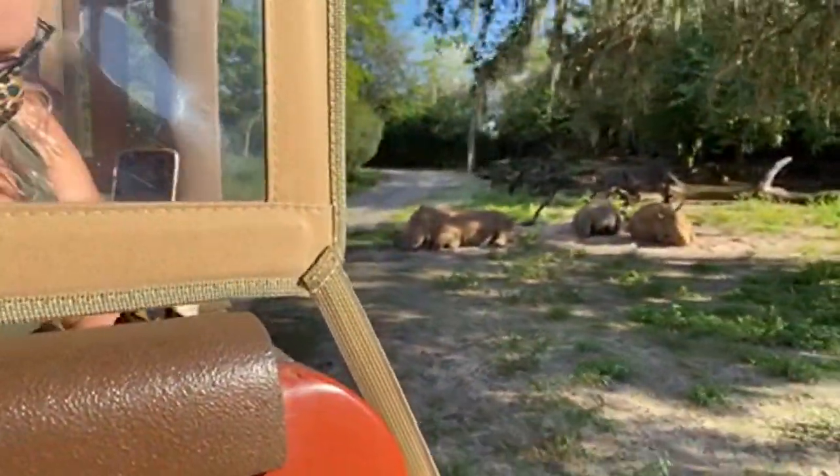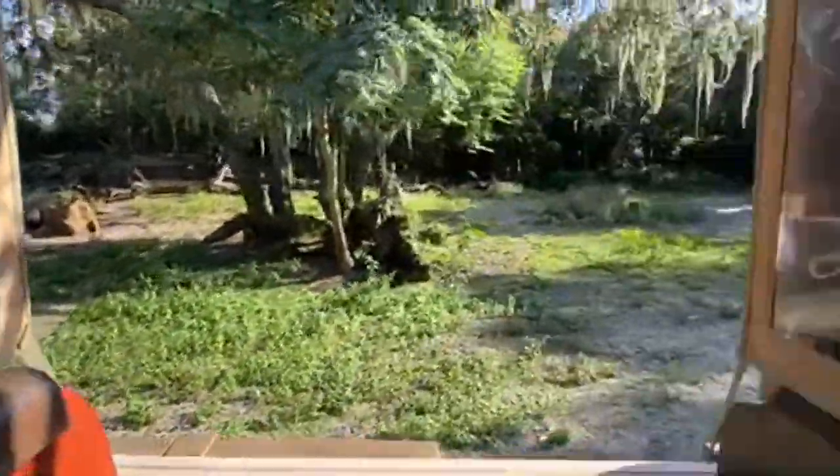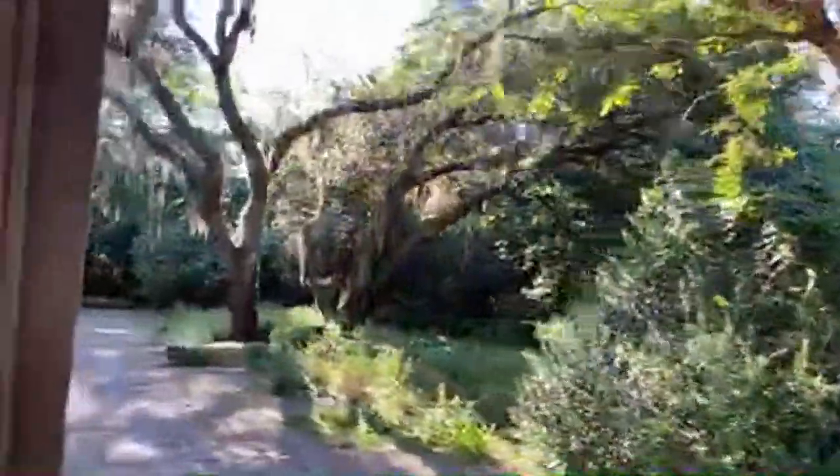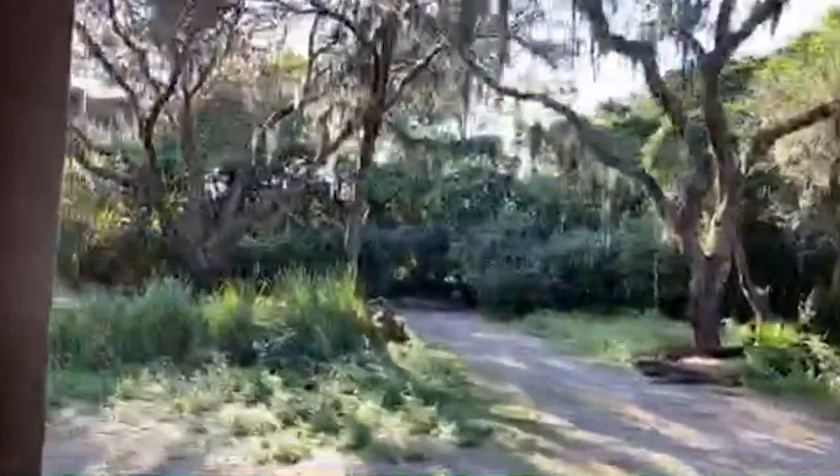Now, I mentioned the bontebok earlier. There's another antelope species over here with that stark white coat of theirs, known as the scimitar-horned oryx. So cute. The scimitar-horned oryx is native to the arid and desert plains of northern Africa. Those white coats help to protect them from the desert sunlight.